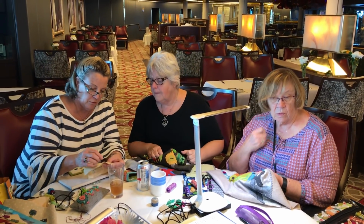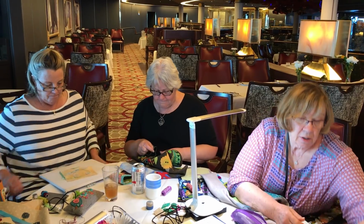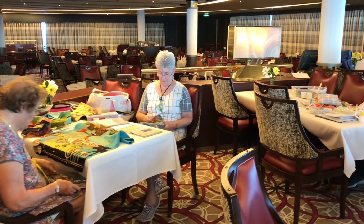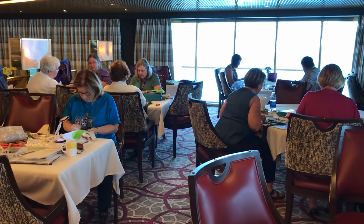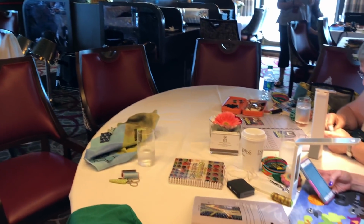I used a thicker thread, but does that look right? Just like that, okay. I've got those. These right here. Some of the students were actually working on the project that Sue gave instructions for, and it was fun to see them build their wall hangings.